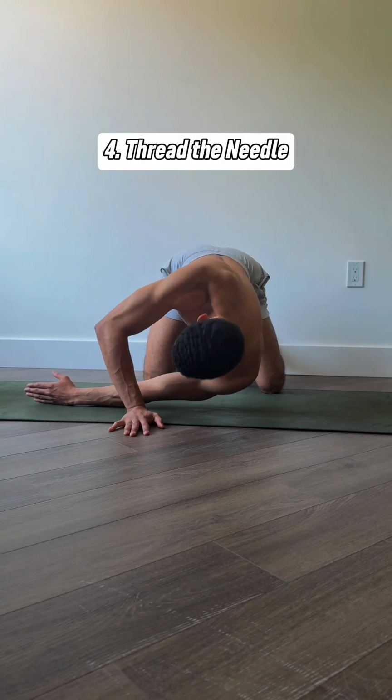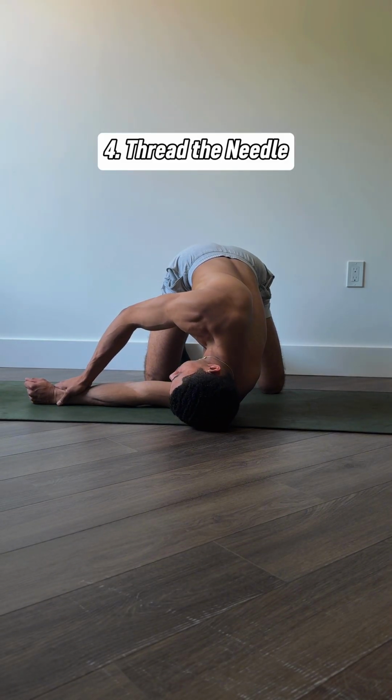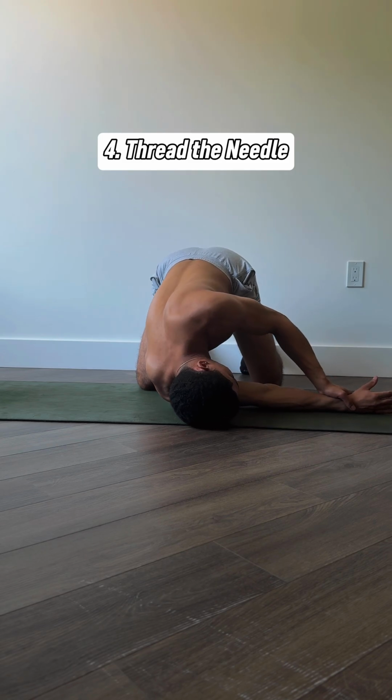The thread the needle stretch is a great one to open and add rotation to the thoracic spine. Starting in a tabletop position, take one hand and slide it all the way through until your head gently meets the ground. From here, take your other hand and place it on top of the wrist and push for an even greater rotation throughout the thoracic spine. Hold each position for about 5 seconds and then switch.